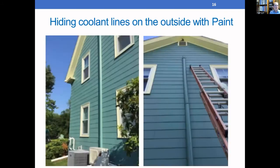Now, here are two examples of situations where the homeowner decided they wanted to cover those coolant lines with a PVC cover, and you can very easily paint those. If you have some house paint left over from when you last painted your house, the day before they're going to install this, they'll leave the PVC out for you, and you can slap some paint on it. Then when they put these covers over the coolant lines, they'll pretty much blend in with the house. That's another way to hide them.